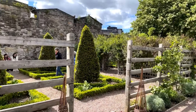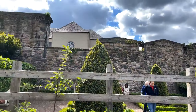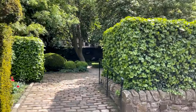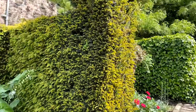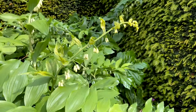And then just over the wall, it's a bit bright, but it's so you can get your bearings. That's the church, the Canongate Kirk. There was a slum here, to be fair. It was pulled down. A lot of brewery workers' homes were cleared, and then the garden was opened up to the public. I'm not sure what this is, but it looks quite pretty.